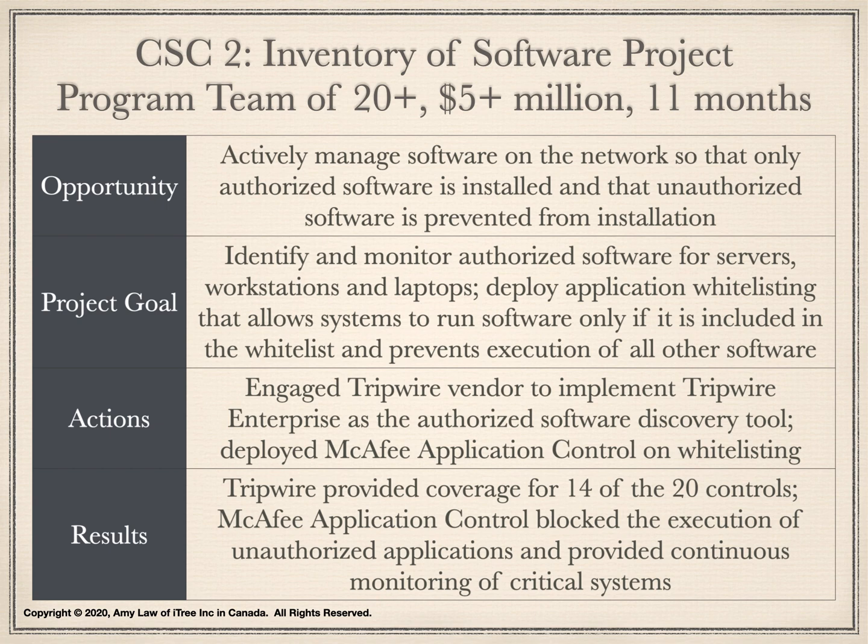The project engaged Tripwire vendor to implement Tripwire Enterprise as the authorized software discovery tool. In addition, the project engaged McAfee vendor to deploy McAfee Application Control to manage the whitelisting tool. Since Tripwire Solutions provided coverage for 14 of the top 20 critical security controls, including device and software inventory, secure configuration, vulnerability assessment, and log management, the program leveraged the same tool addressing multiple controls, leading to time and cost saving. In addition, the program leveraged the McAfee Application Control that blocks the execution of unauthorized applications and provided continuous monitoring of critical systems to prevent security violation, data loss, and outages.